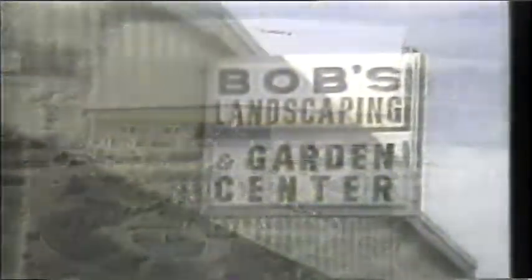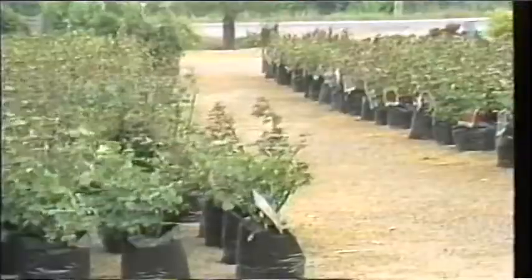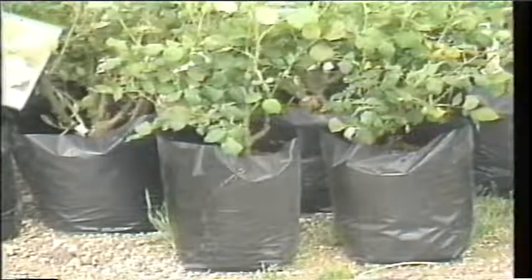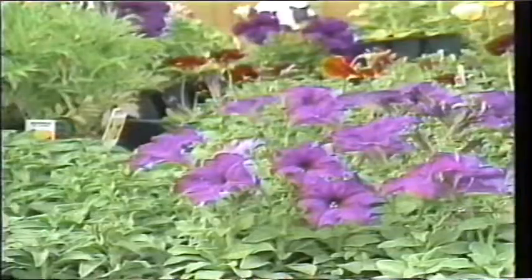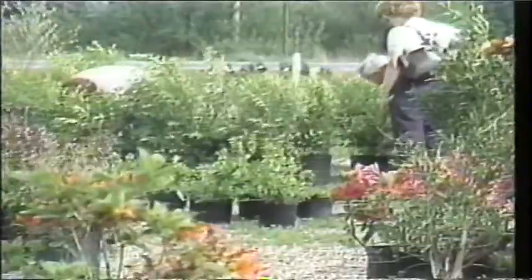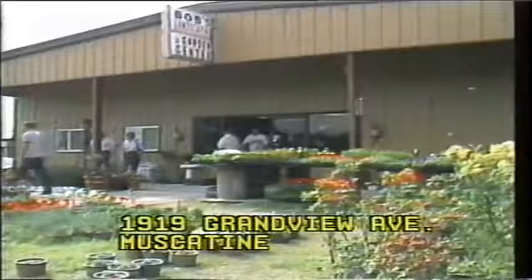For top quality plants, products, and service, drop into Bob's Landscaping in Muscatine. At Bob's Landscaping, quality is their number one concern. You could buy rose bushes just anywhere, but at Bob's, rose bushes are grown in extra-large 3-gallon containers that allow for long, healthy roots. If you're looking for bedding plants, Bob's Landscaping knows the importance of carefully nurturing each plant as it grows, unlike many discount stores. Bob's also has a large variety of the finest flowering shrubs available, plus superior Fertilome lawn care products and advice. All at Bob's Landscaping on Grandview Avenue in Muscatine.